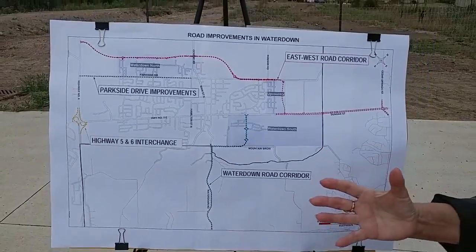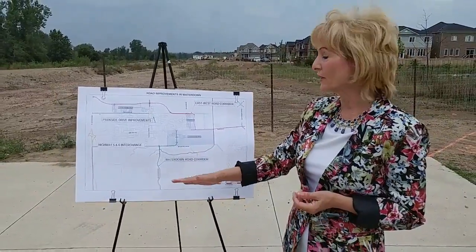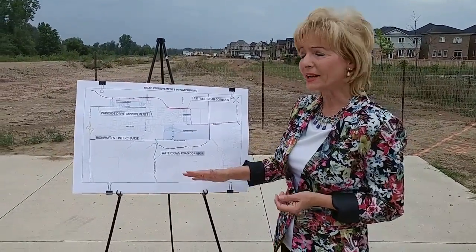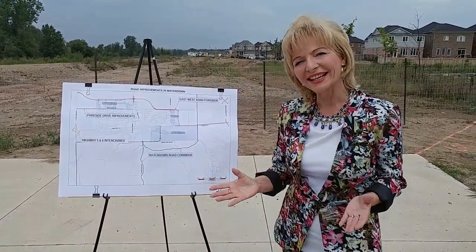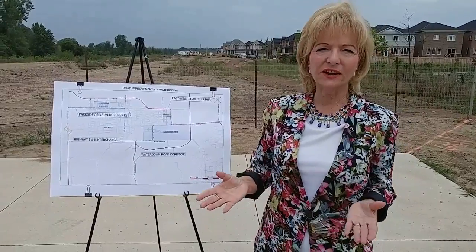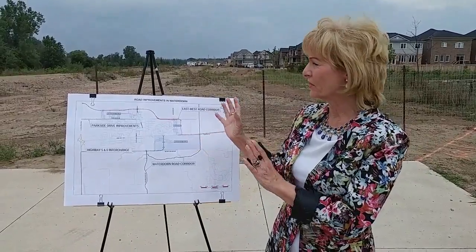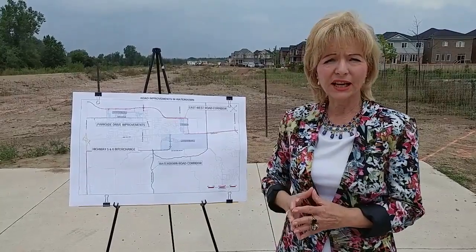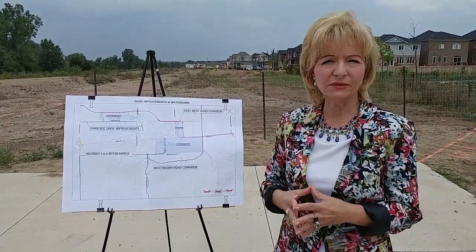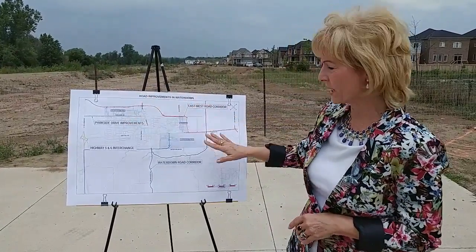Just to give you a little bit of history, originally this bypass was supposed to take the traffic off the QEW, and take it all the way over to Highway 6. Now that was the plan, and it has been in the works for 35 years. So this bypass is not a new project. We didn't finally get down to what it was going to look like until the provincial government under Mike Harris mandated that all of the growth would happen in Waterdown.